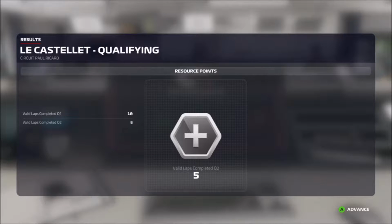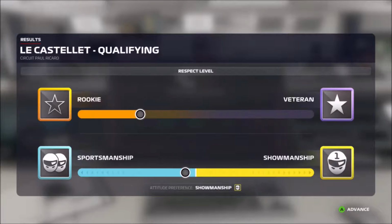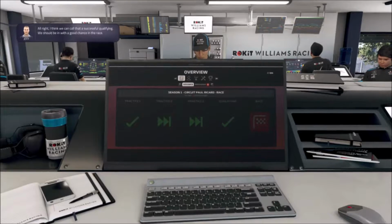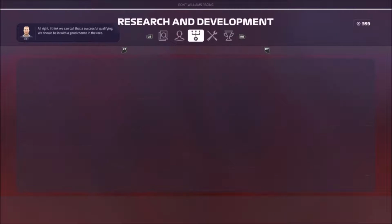We're going to get a pretty decent amount of resource points here, about 150, because we managed to get into Q2, so that's great. First-year driver bonus as well. We might be able to get a new contract after this race, 187, which is fantastic. Our rep with Williams goes up. I'm not sure if any other team's rep went up as well. I didn't get enough chance to look, but we're up to 359 resource points.